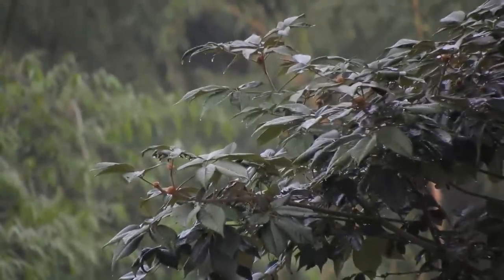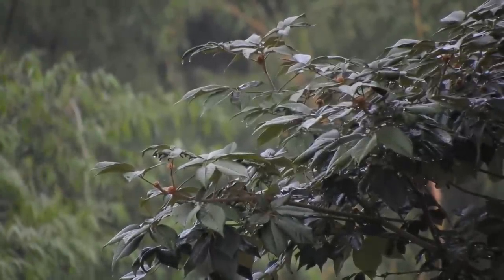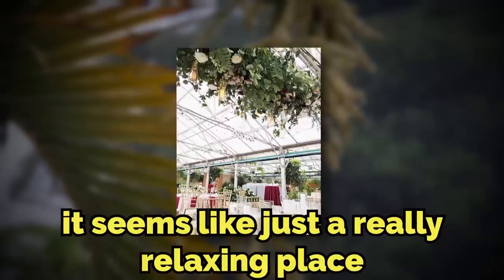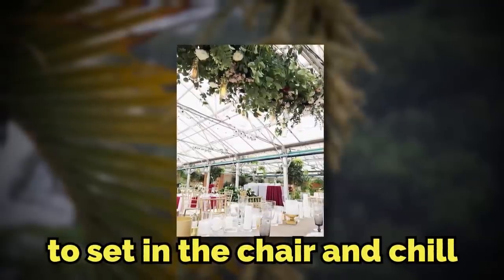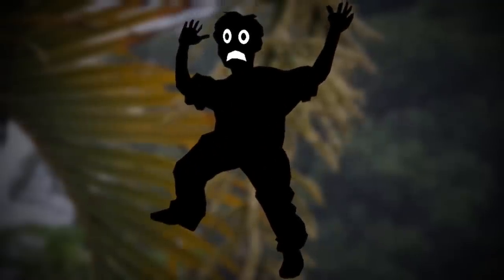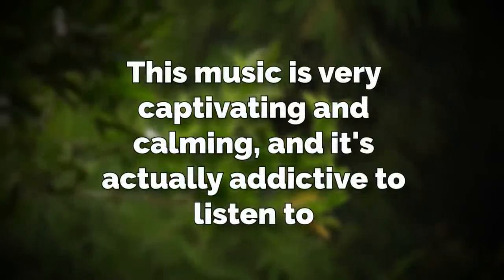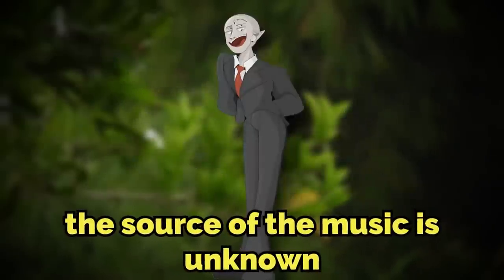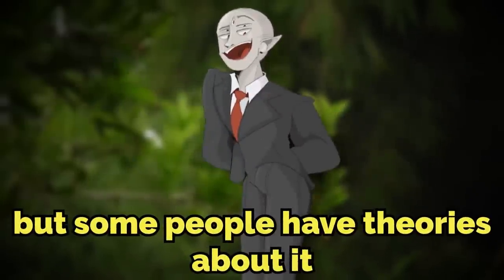The level has a constant sound of slight drizzling, and the atmosphere feels damp and cool, and to be honest, it seems like just a really relaxing place to sit in a chair and chill. But you might not want to do that, because now it's time to talk about these psychological issues that I hinted at earlier. After a short amount of time in this level, you'll start to hear music softly playing off in the distance. This music is very captivating and calming, and it's actually addictive to listen to. The source of the music is unknown, but some people have theories about it.